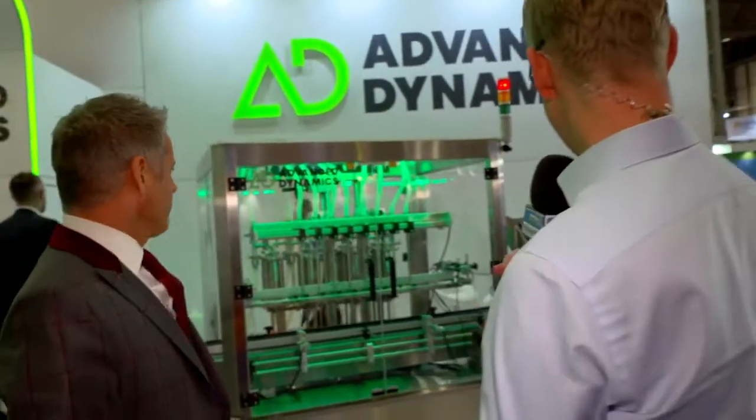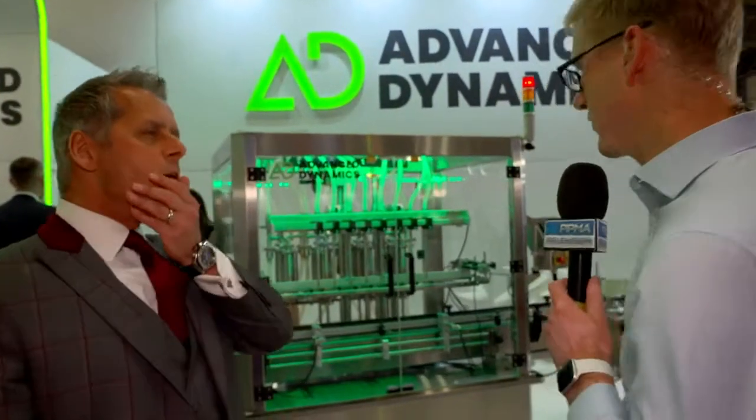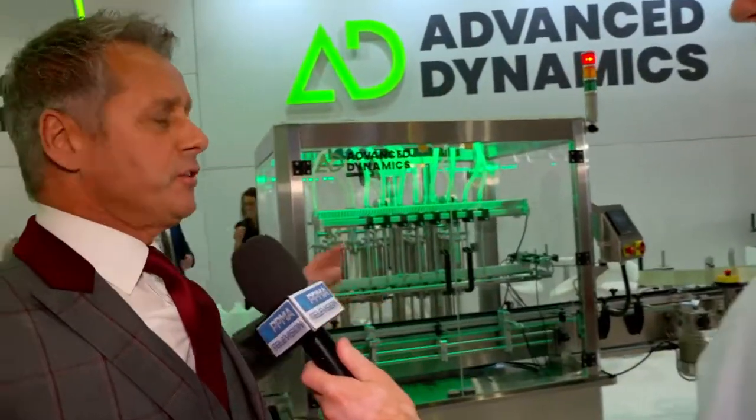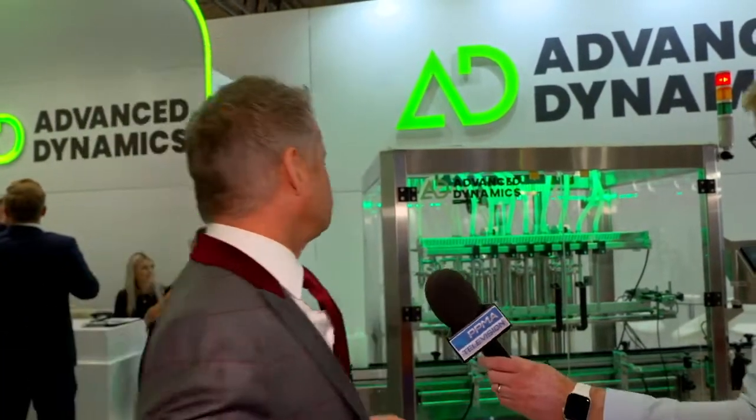Advanced Dynamics supply and support a range of packaging machinery, starting with filling machines, capping machines, labelling, sleeving, and ancillary equipment. So we're providing a complete line solution for liquids filling. And you've got a filling machine, and actually with a labelling on the end there as well to show us. Yeah, indeed. What we've got here is an 8-head servo filler. So this is a machine that will fill from 100 millilitres up to 1 litre. It's servo driven, great flexibility and control over the filling volumes, very quick to change over.